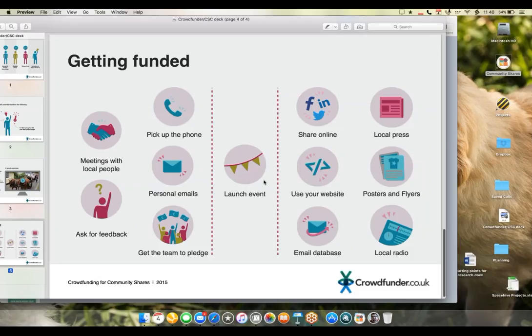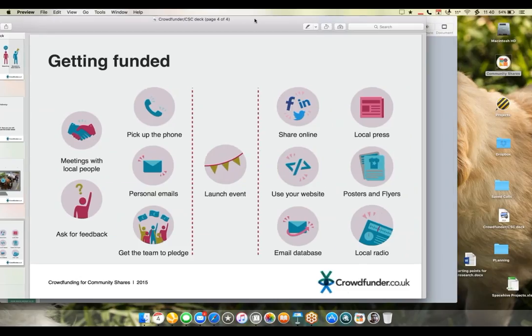And when it actually comes to running your campaigns, there are, in the warm-up side on the left of that slide, meet with people, email them, get people, as I say, to pledge in advance. So you look like you've got momentum already. Pick up the phone. There is I think a danger you sometimes get with crowdfunding platforms, where people think they've put the page on the platform and that's kind of it. That's just the start of it.